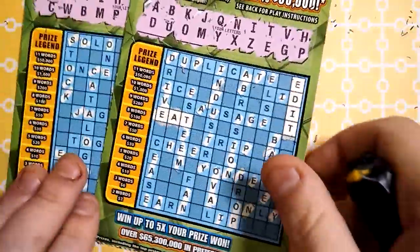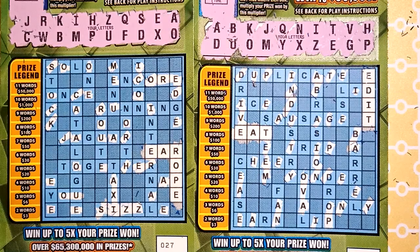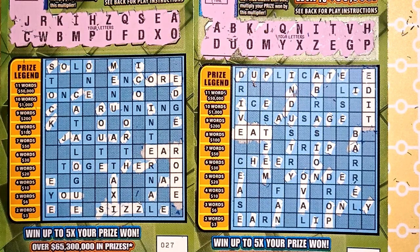So we spent 30. I've got two words on one, two words on another, making this a $6 session. Spent 30, we only won 6, I lost 24. Not too good, but hey, I had fun scratching.